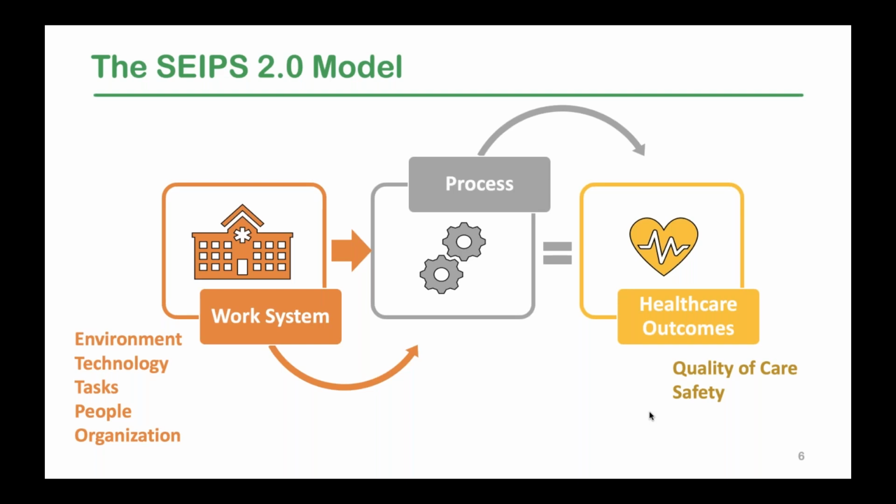This framework really exemplifies that each element of the work system has to be designed well so that the entire work system really functions at a higher quality. And any failure in any component has the potential to impact outcomes.